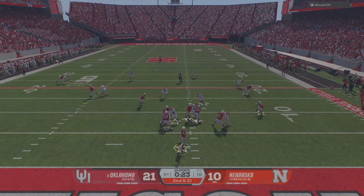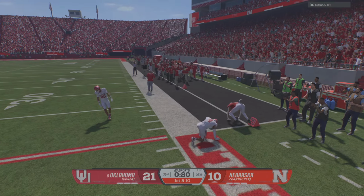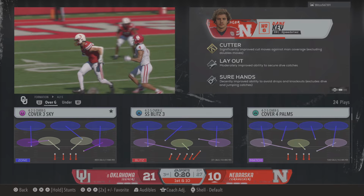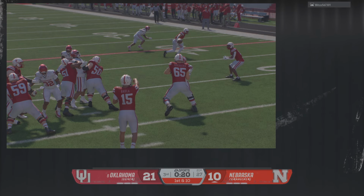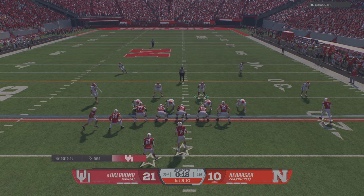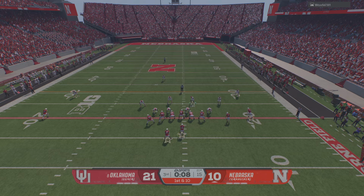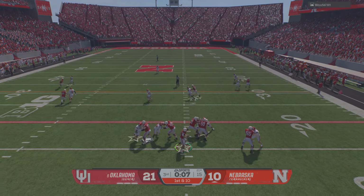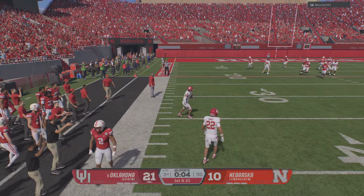Wants to go up top. This time he's got it. Out across the 20, they'll mark him out of bounds right at the 21-yard line. Ball spotted at the 21. It's first down. Wide receiver comes in motion. Wants to throw on first down off the play fake. Picked off. What a play to set him up.